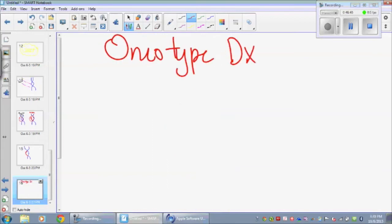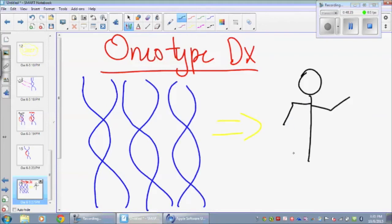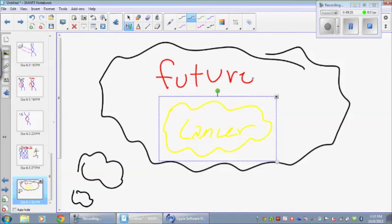Now, there's also a genomic test called Oncotype DX that looks at a group of genes and sees how active that group is, which tells us how the cancer will grow and respond to the treatment. What we've done with cancer already might be amazing, but imagine what we can do in the future.